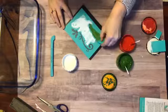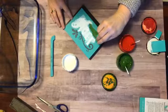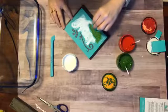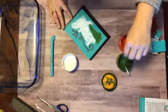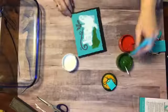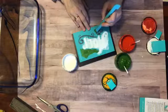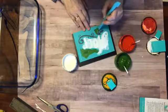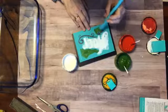Now, one of the things that I find that first chalkers often do is actually leave a little bit too much chalk on their transfer before they lift it off. And I'm leaving a little extra on right now only because I want to make sure that I have time to get to all of these areas before my paste dries. But before I pull it off, I am going to wipe off any of the excess.